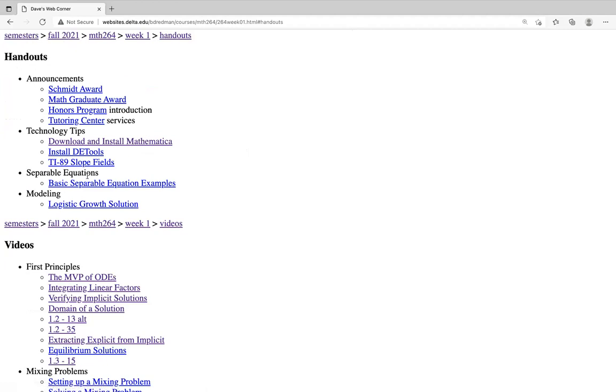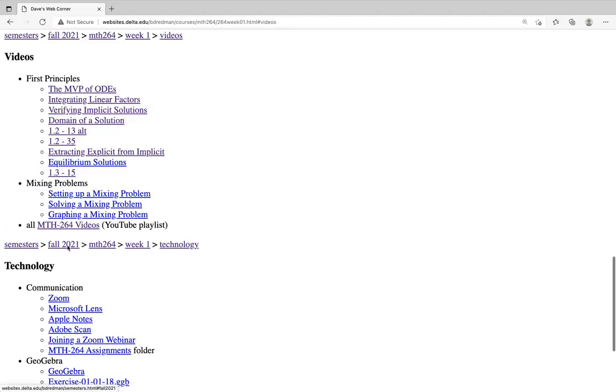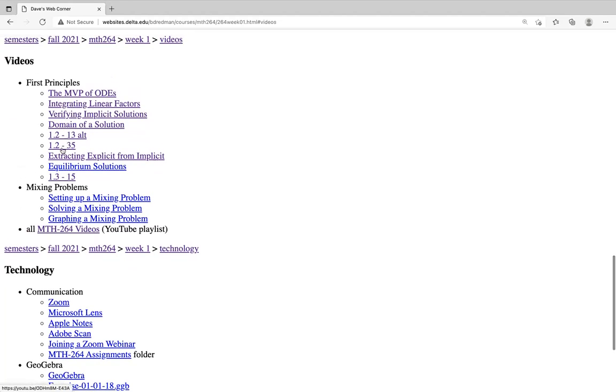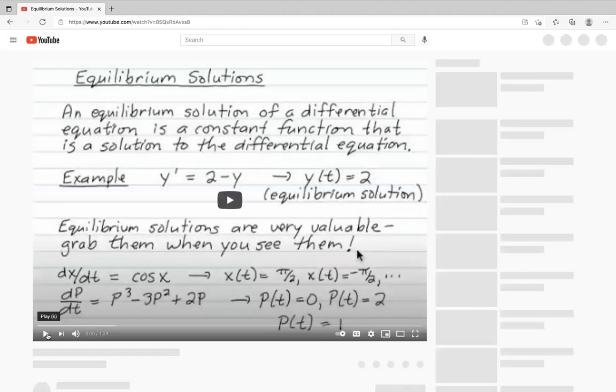Now, these handouts are generally PDF files that are attached to a directory like a Google Drive. I can link out to them and then we can follow them. If you want to check out the videos and you click on videos, you're going to see the videos that I'm producing for the students in this course. And they're not exciting or Oscar worthy, but they just basically link to a YouTube channel.